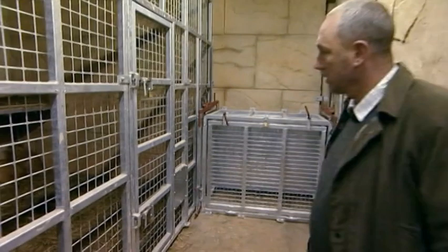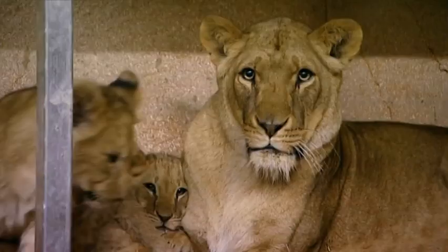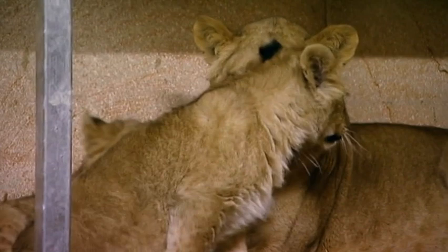And seeing them this morning, they're quite relaxed in here. And they're getting used to the noises, because the noises and smells are all different. So it's nice to see. Nice to know that when I go, the lions are quite happy.